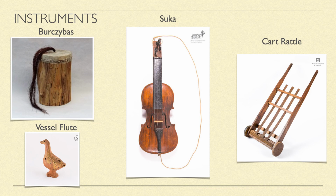Okay, a really unique and weird sound. It takes two people to play, one person to hold it, and one person to pull the little horsehair tail to make the sound. Another is the vessel flute, which is just like a little shaped flute that can have water in it to sound like bird songs.